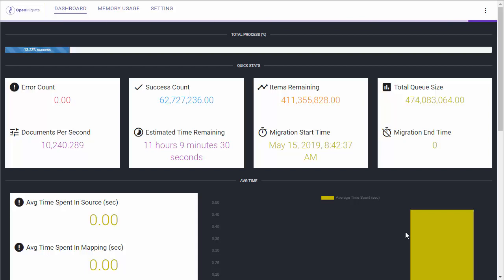So, looking at our latest batch from our Open Migrate tracker here, we can see we kicked this one off on May 15th. It's been chugging along for a little bit here. We're still over 10,000 documents a second, which is going great. Still no errors for this migration, and we have around 400 million documents left to be migrated. But everything has continued to go great.